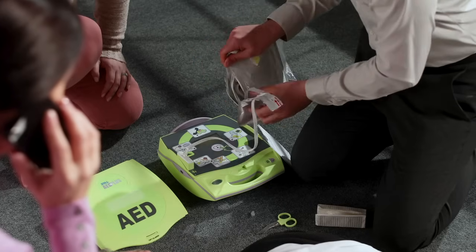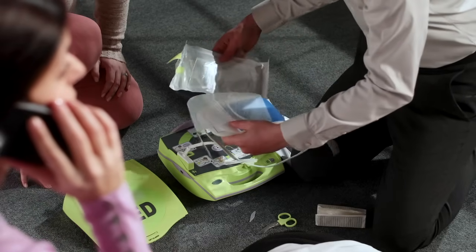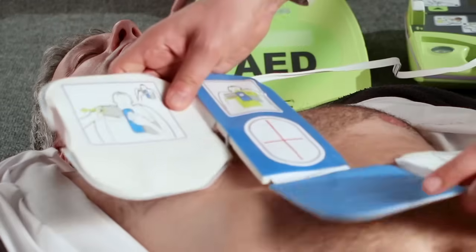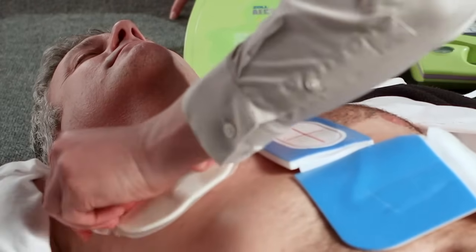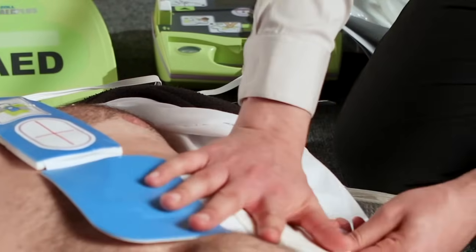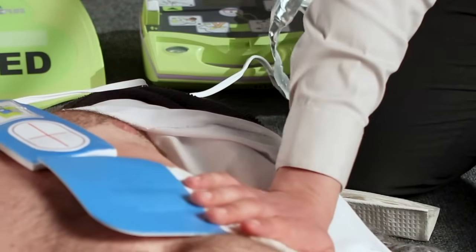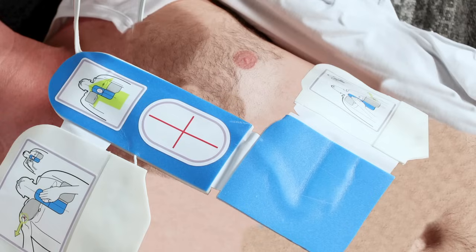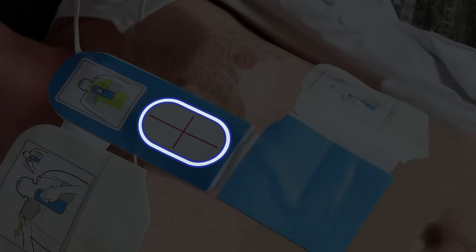Zoll's one-piece CPR-D pads are designed for fast and accurate placement. Peel-and-place design helps prevent pad damage and mishandling. The CPR-D pads have a CPR sensor built in that provides feedback to the rescuer on CPR compression quality. The landmark also supports proper CPR hand placement.